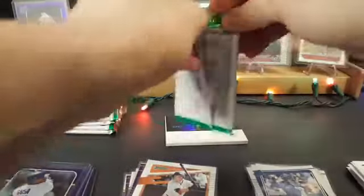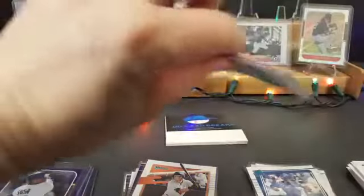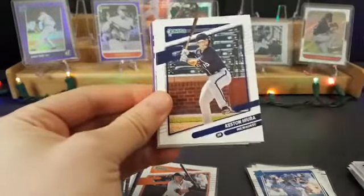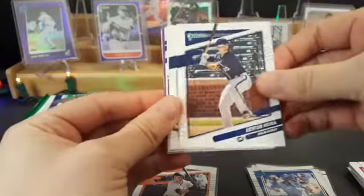Back half of the Donruss Blaster. Leading us off in this pack for the Cincinnati Reds, Luis Castillo, followed by Keston here of the Milwaukee Brewers.